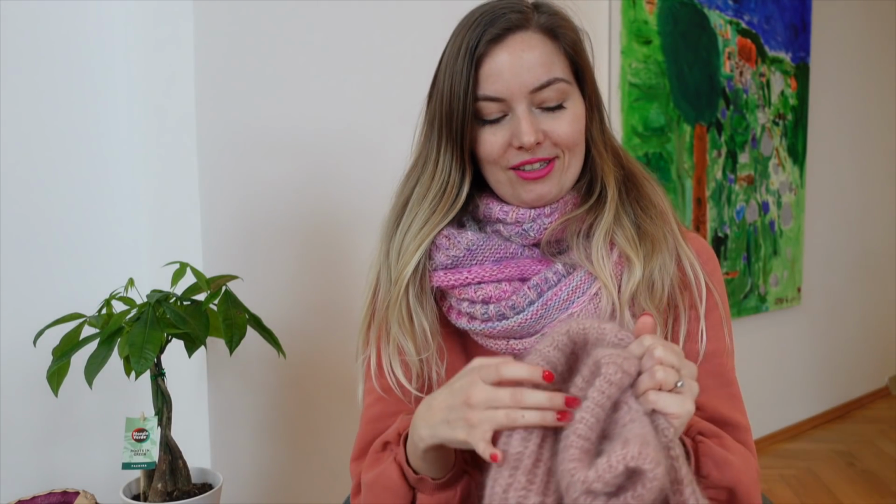I knit this out of our rose gold colorway. I've really, in the last couple of years, I would say, been into neutrals, but for me a neutral is pretty much any shade of pink and then just creamy shades. So I've really enjoyed knitting this.